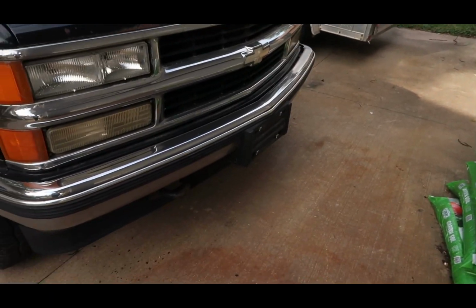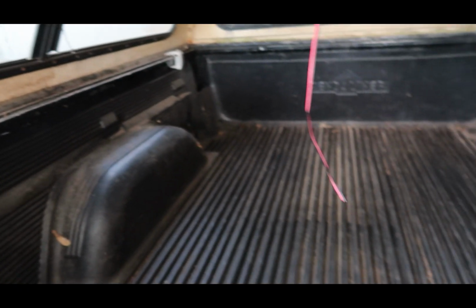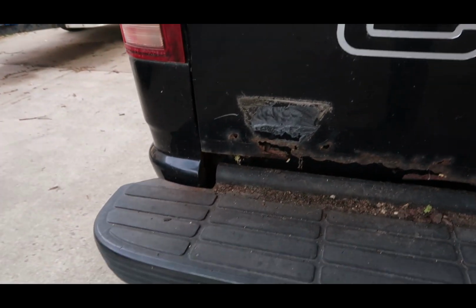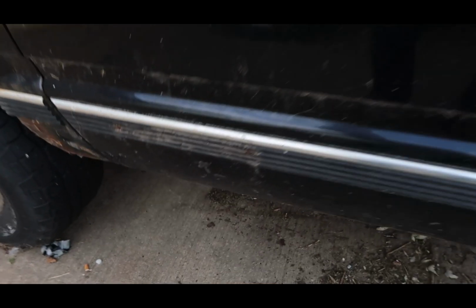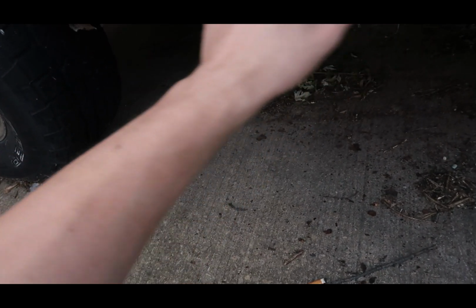We took the license plates off. I cleaned out the inside of this truck. I cleaned out the back of this bed, so there is no more garbage in it. Took the other license plate off. We took the stickers off. I peeled the 1500 badge off right here. This is where the Chevy 1500 logo sat, so I peeled that off right there.